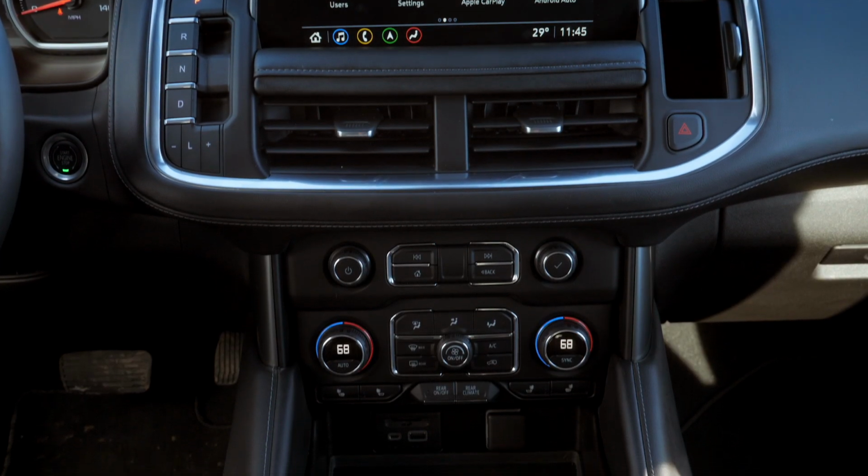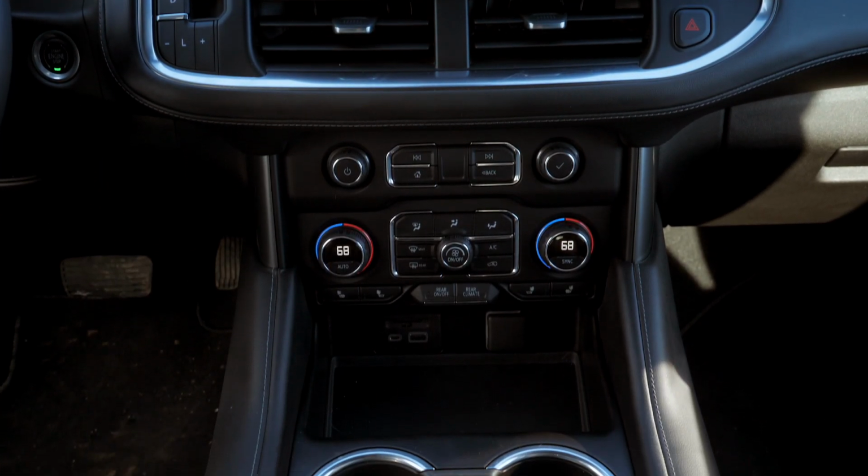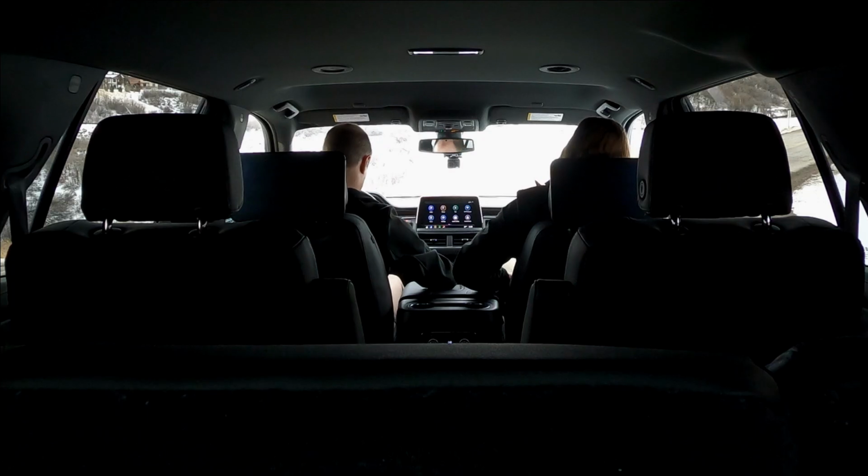Thank you for giving us HVAC controls that are independent of the screen. That is key, and you've done that very well. This area is confused. You need to try this. I do.